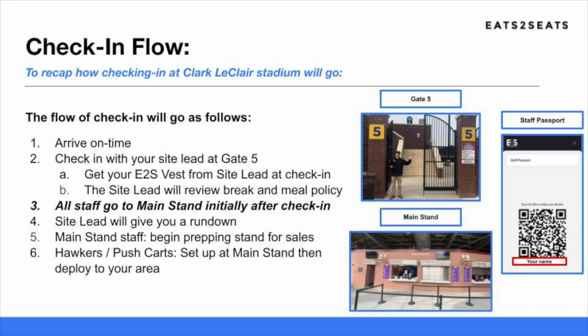Then all staff will go to the main stand initially after check-in. Your site lead will give you a rundown and confirm you understand our procedures and policies for your position. Then the main stand staff will begin prepping the stand for sales, and then our hawkers and pushcart folks will help main stand staff set up. Then they will set themselves up. Pushcart folks, set up your pushcarts. Hawkers, stock yourselves with hot chocolate, soda, and water, and then deploy to your respective areas.